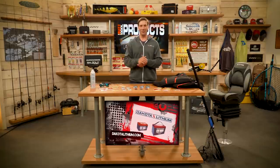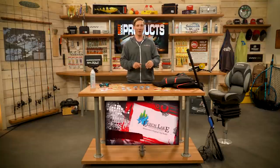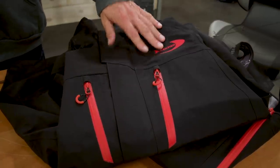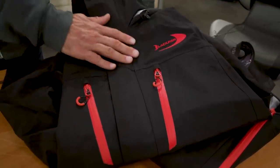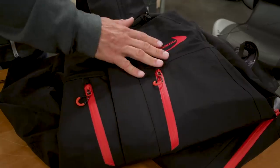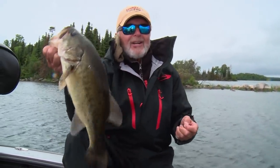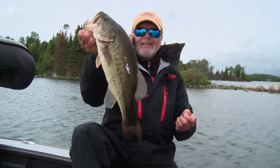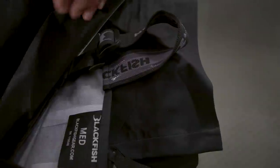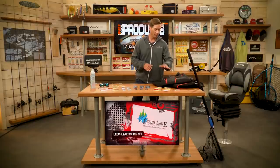And the weather can always be kind of interesting here in the upper Midwest. Blackfish has you covered with their Torrent rain suit, top and bibs. 100% waterproof, breathable, very comfortable. The weather here can be warm, so you want to be comfortable and not hot when you're wearing your rain gear, so this is breathable technology. Waterproof, with non-slip bib overalls. Very, very comfortable. From Blackfish, the Torrent Series rain suit.